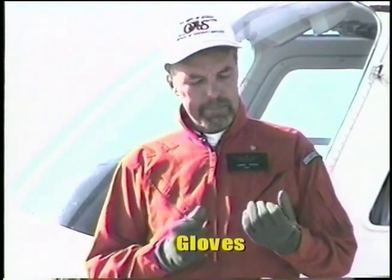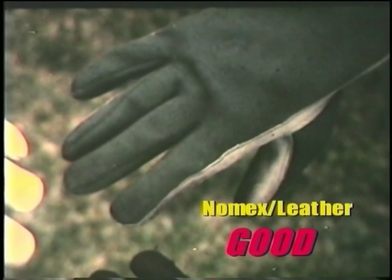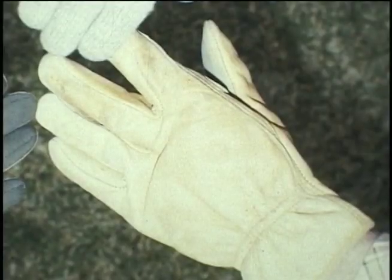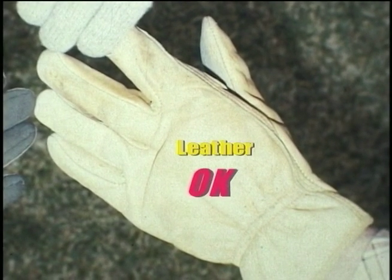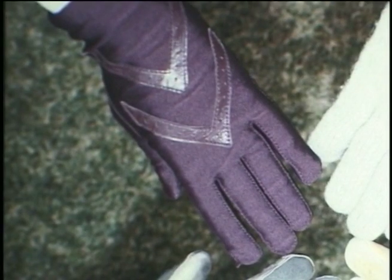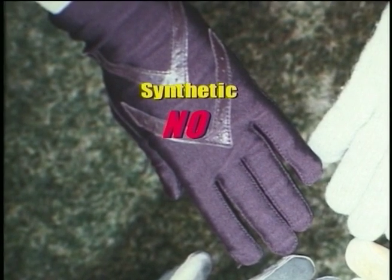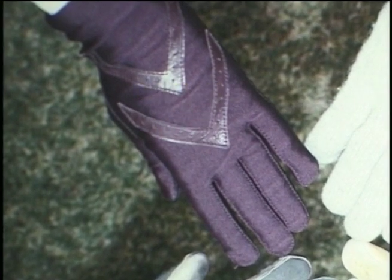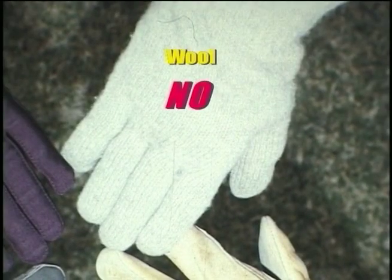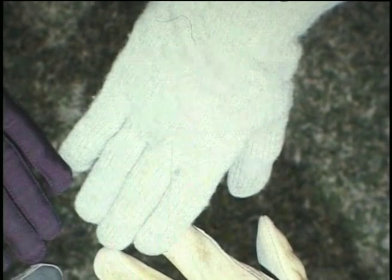What about gloves? What I've got on here is probably about the best you can do, and that's the Nomex and leather combination flight glove. 100% leather works very well too, offers good protection. What you do want to avoid is a synthetic based glove, something that in a post-crash fire may burn and melt. Even 100% wool is not going to offer the protection you need.